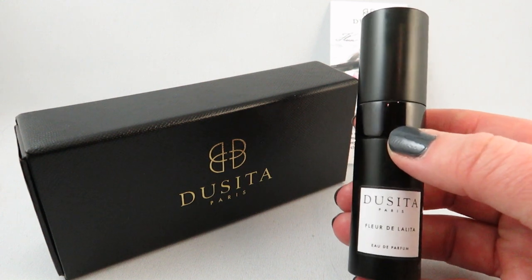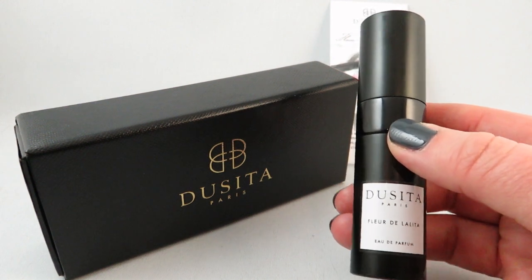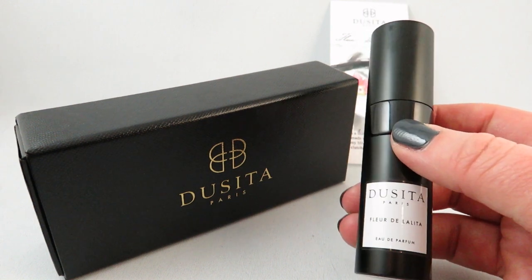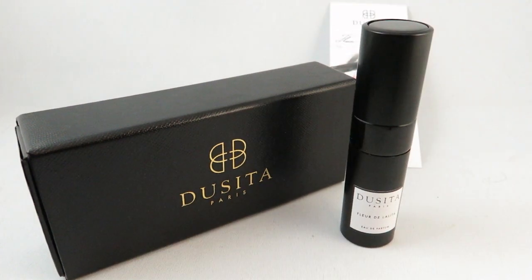But if you like those natural garden scents, and you kind of want a tropical, very realistic floral scent, I think you should give this one a try, and I think you will love it because it is a very high quality, well-made perfume. And I'm actually looking forward to trying some of the other Dusita perfumes. I know they came out with an iris one. I believe it's called Splendiris, and that's one that I'm really looking forward to trying.